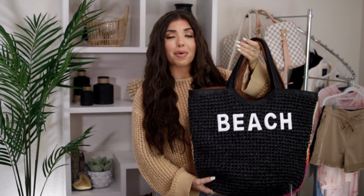Although not technically a favorite because it's new, I am wearing this Sofia Vergara crochet top that I'm going to be featuring in an upcoming video. Walmart has so many new styles for summer, and I can't wait to show y'all, so stay tuned for that. And speaking of summer, first up are these beach totes.